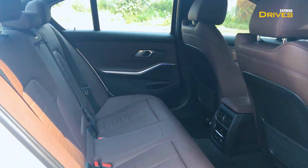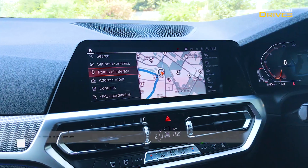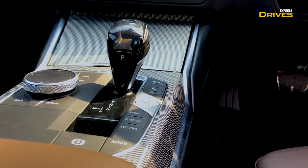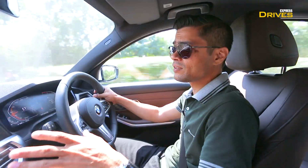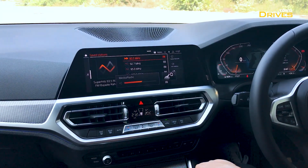Now, what would grab your attention first is, of course, the center console. So you get this screen here, and of course you can control it using the iDrive controller, but it is a touch screen, so you can also give it touch response, and the touch response is quite nice. It's fluid. The user interface is simple, which is a good thing because the iDrive system has become simpler over the last few years.